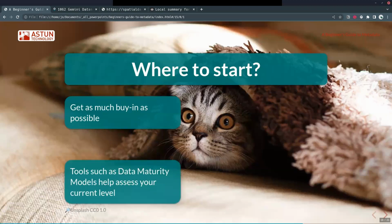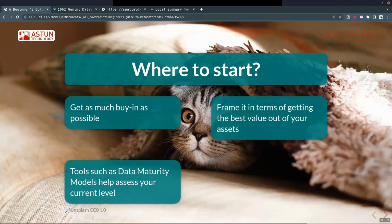And there are tools that you can use to help assess the current level of data sharing within your organization. These are called data maturity models, and what they do is show you where your data sharing is working, where it's not working, and they allow you to get some empirical results that you can use to help get that buy-in from people. They also help you identify where you need to perhaps focus a little bit more work. Really, creating metadata is about getting the best value out of your assets. There's not a lot of point in taking the time and effort in creating a data set if you don't spend a little bit of extra time creating the metadata, to make sure that you get as much value as possible out of that data set.